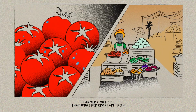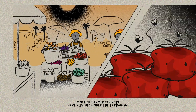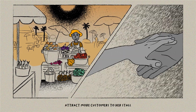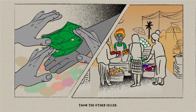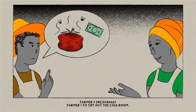Back at the market, Farmer 2 notices that while her crops are fresh, most of Farmer 1's crops have perished under the tarpaulin. Better quality tomatoes attract more customers to her stall than the other seller. Farmer 2 encourages Farmer 1 to try out the cold room.